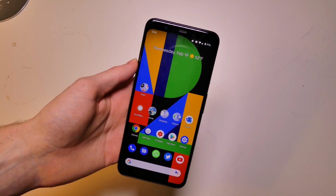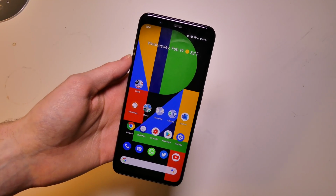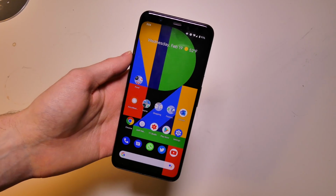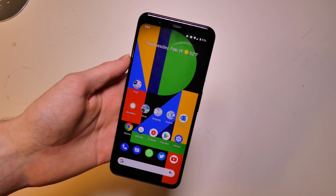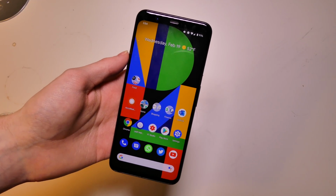I haven't seen anybody else on YouTube with Android 11 on their Pixel yet. So I haven't been able to see if there's any new features that I'm missing, but once some new features are released and I know where to find them, I will update you guys on those. But this is Android 11 running on my Pixel 4 XL just a few moments after it has been released.